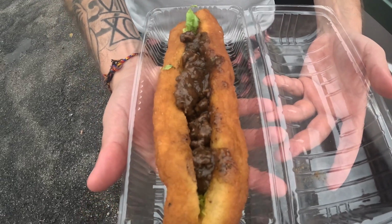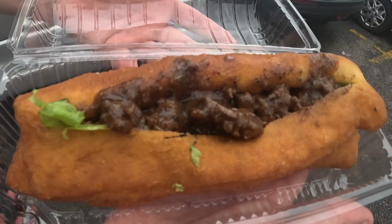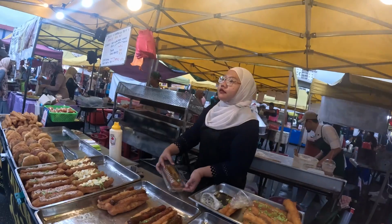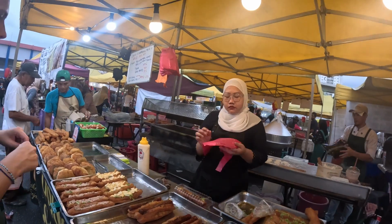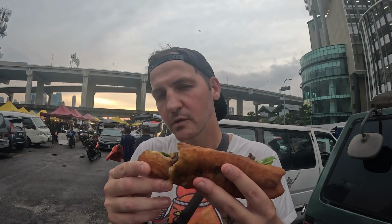That beef is perfectly soft and breaks apart in your mouth. The sauce is really rich. The donut is not sweet, it's just donut texture. It's got a coating on, but it's not a sweet coating. But yeah, it's delicious. Most things you see are made in-house. The man behind was making them and the woman in front was serving. Absolutely beautiful. 6 RM, so an absolute bargain as well. I reckon one or two of them fill you up.